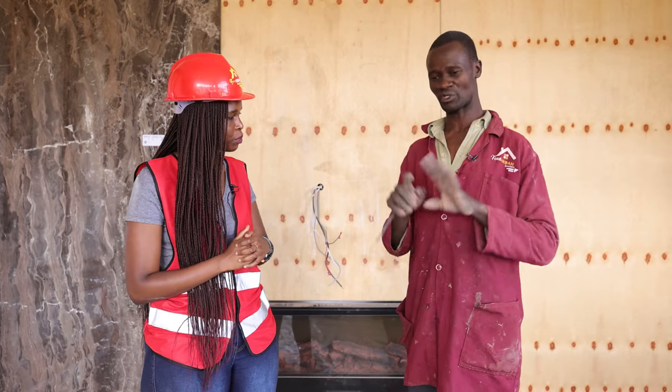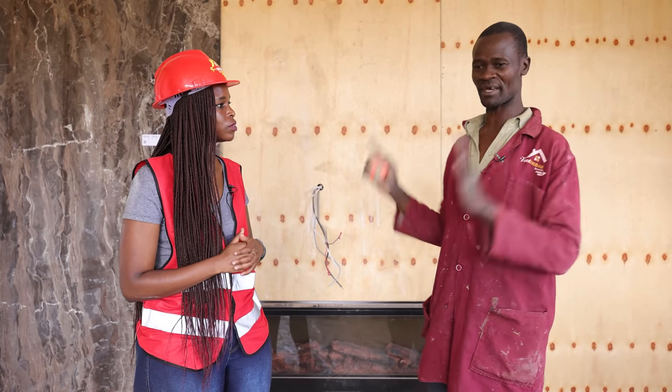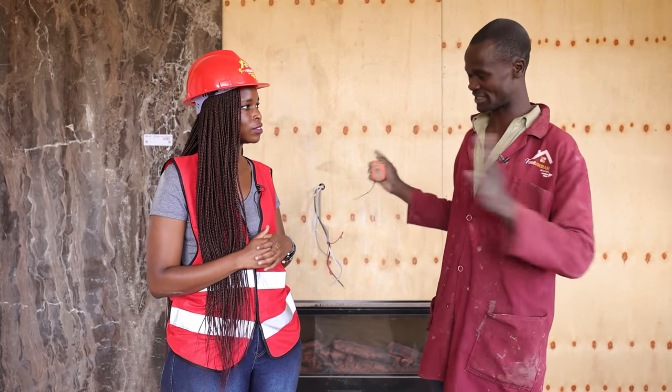But first of all is to ensure the plaster guys are prepared, each and every place, for the tiling work.